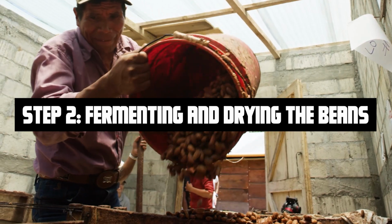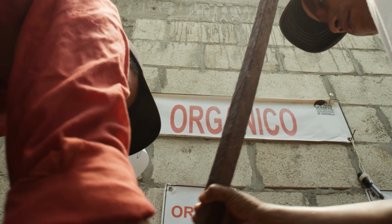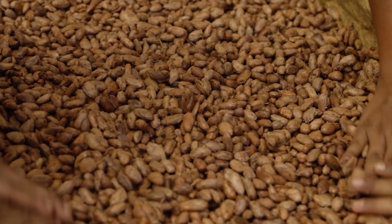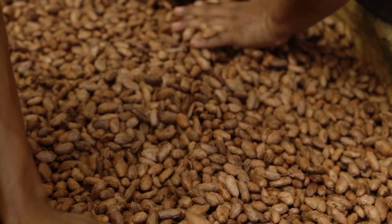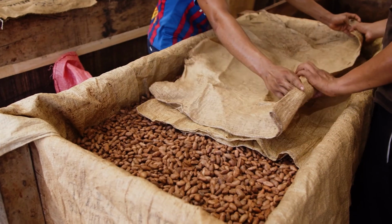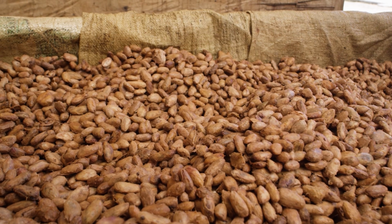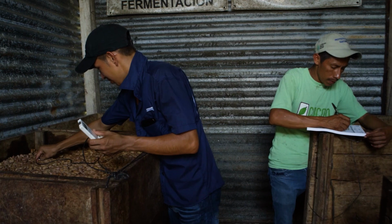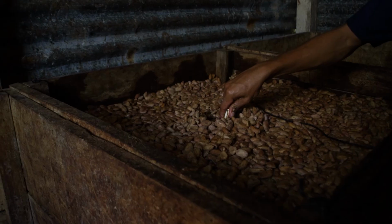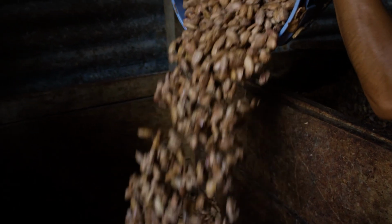Step 2. Fermenting and drying the beans. The moment the cacao beans are harvested, the journey to this delicious chocolate begins with fermentation. This process is not just a waiting game, it's a critical step lasting 5 to 7 days. During fermentation, the beans are heaped together, where their natural sugars break down. Farmers skillfully monitor the beans, knowing that the precise timing and conditions will ultimately determine the chocolate's final taste.